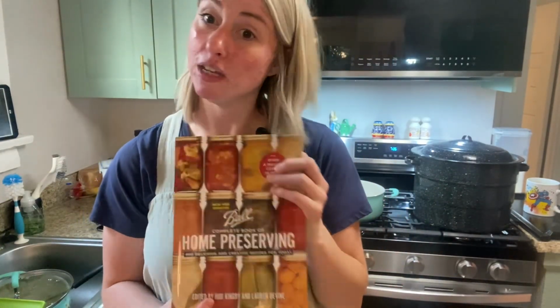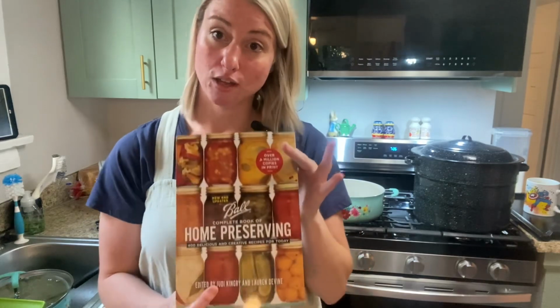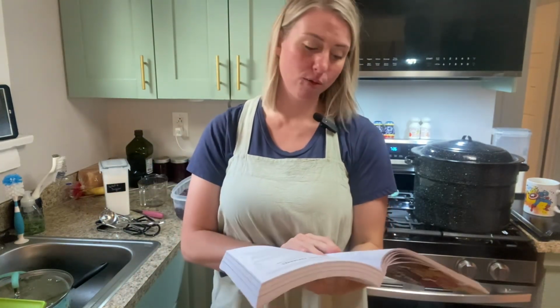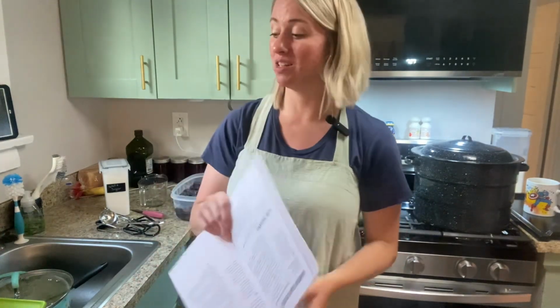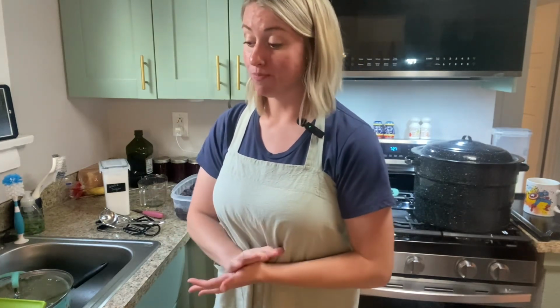And today I have my cookbook. So I'm using this Ball Canning Complete Home Preserves book. And I have the newer version, but I like this one because it has a lot of preserves recipes in it, which I like because I don't always like to use pectin. I feel like you have to use a ton more sugar when you are working with pectin. So for me, preserve seems like a healthier alternative and a lot less work.